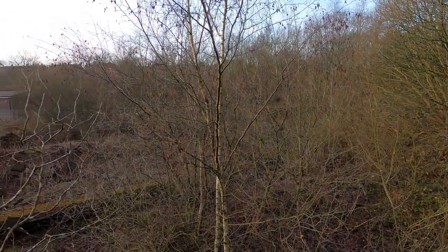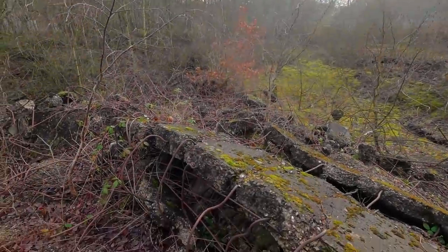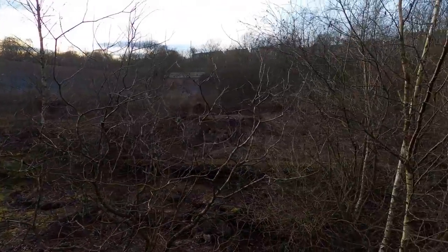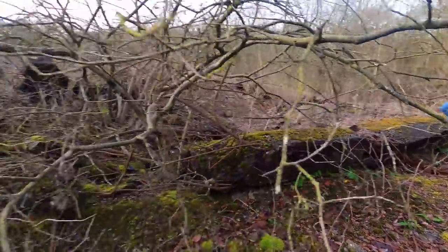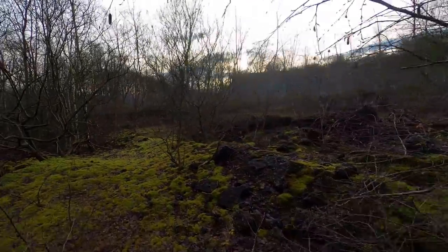So this here, we believe, was the foundation of the cooling tower. Quite possibly some leftovers from that. Not much else to look at. So here's another little bit there, well, a big bit to be honest. Maybe a little further down here, we'll see a bit more evidence.